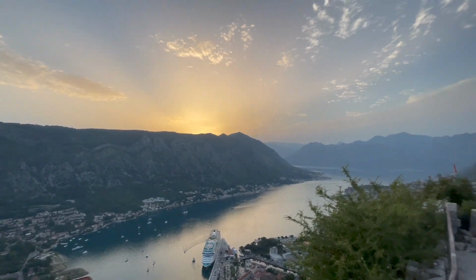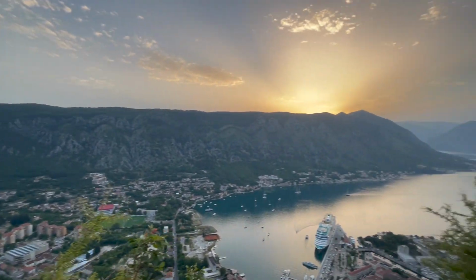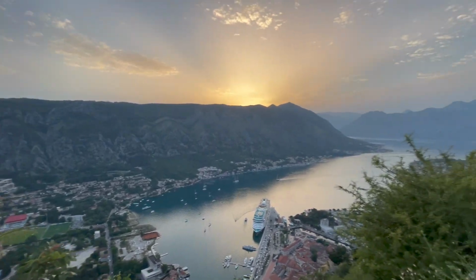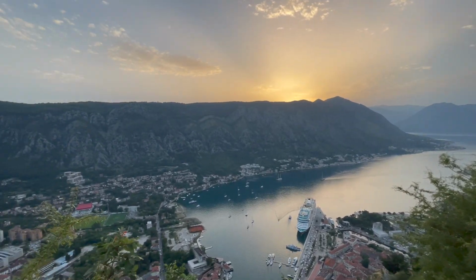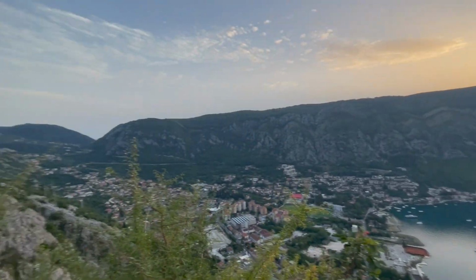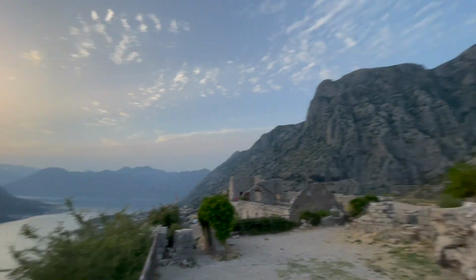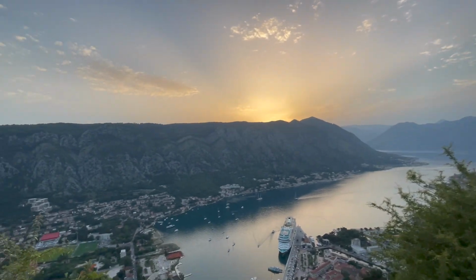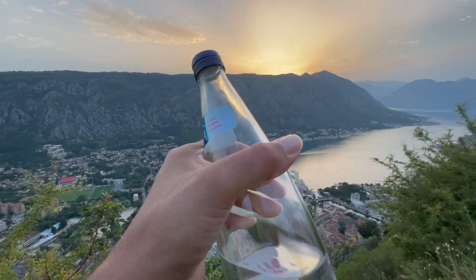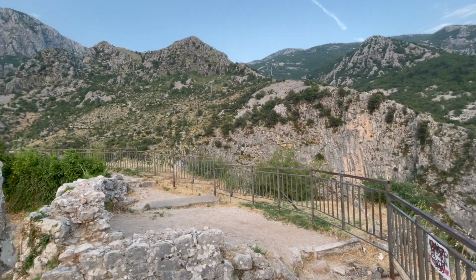So it's pretty magnificent. I know I've been spoiled with the views, not just in this video, but in previous videos. My last couple ones especially, just so much beauty there is in Montenegro that I had no idea about. So, time to start heading down. Definitely going to drink some water. And then make my way back down to the old town.